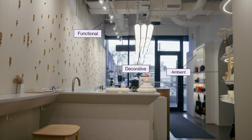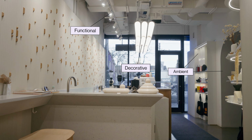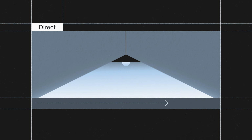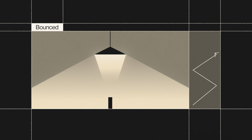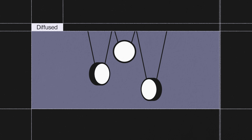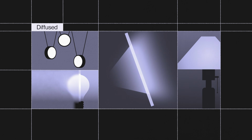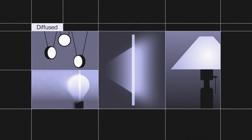Within these scenes, as Christian describes them, light exhibits other properties. There's direct light, in which the light travels in a straight path from its source to illuminate a specific area or object. Bounced light, where light reflects off of a surface before reaching its destination. And diffused light, where light passes through materials like filters, frosted glass, or even a familiar form, like a lampshade, creating a softer, more scattered glow.